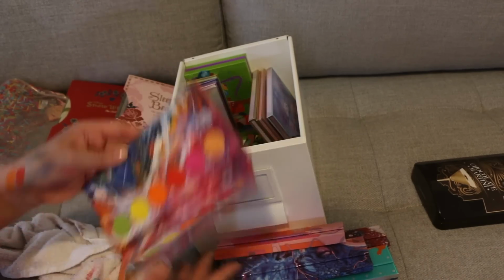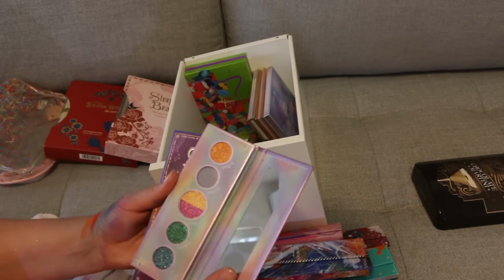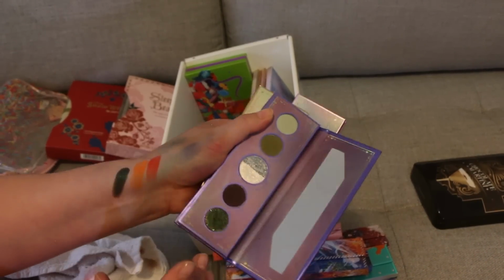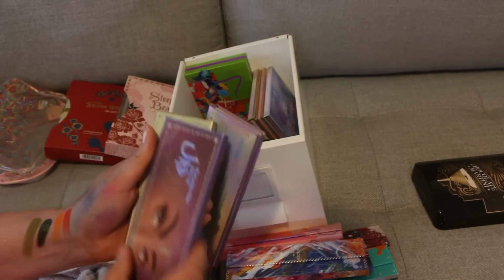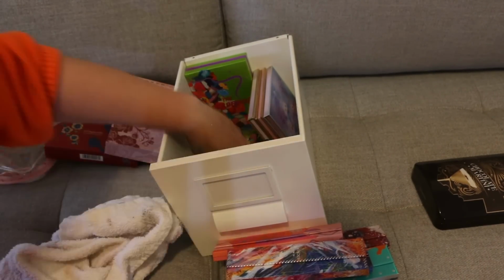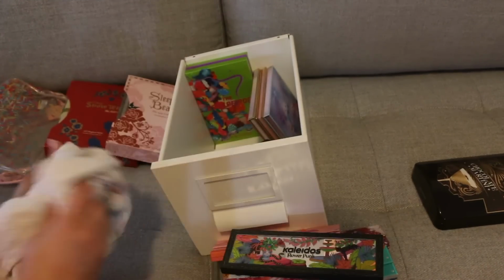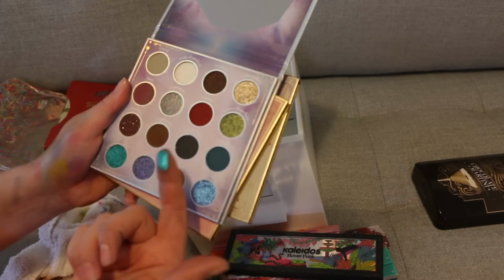Okay, so cool. Oh my gosh, it's really nice. Oh, I love these shades. These shades are so good. The packaging is not the best. That one. Whoa.